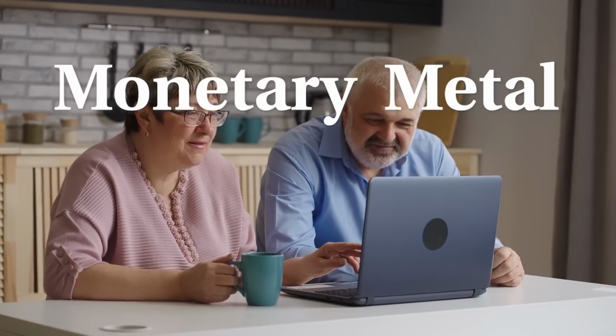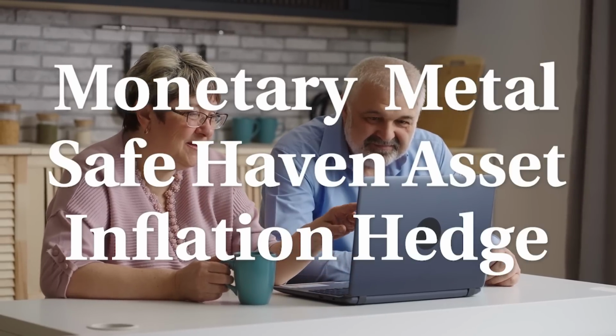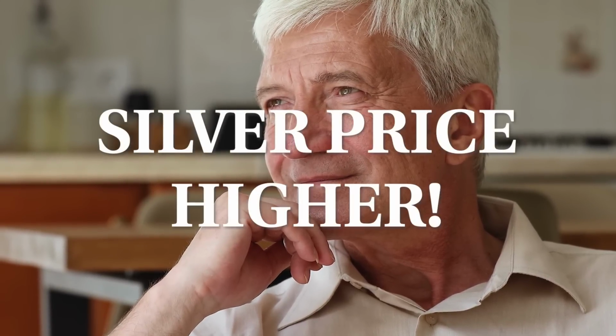Given the long history of silver as a monetary metal, a safe haven asset, and an inflation hedge, it seems safe to say that the silver price in the future will likely be higher than it is today. Will it be higher 5, 10, or 20 years from now? Or whenever you decide to divest yourself of your silver holdings? That's a tough question to answer. But everything is lining up right now to drive the silver price higher in the near term.